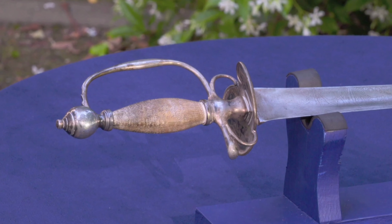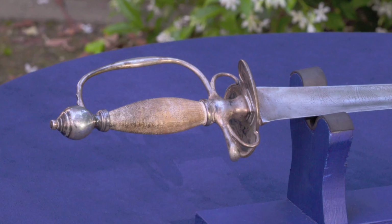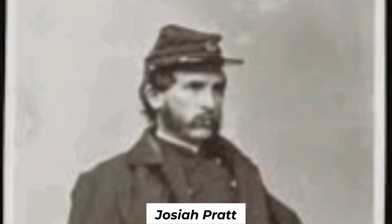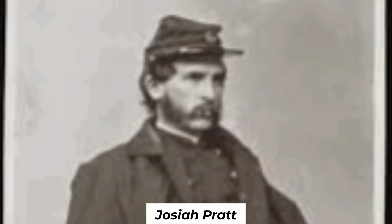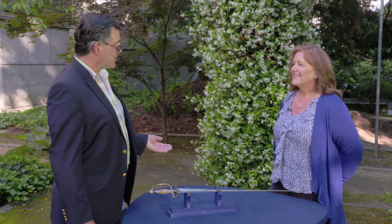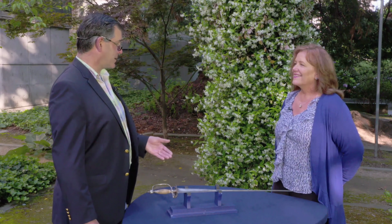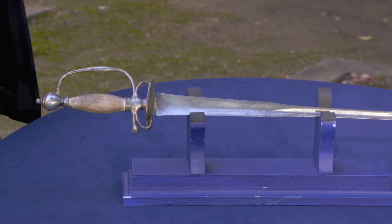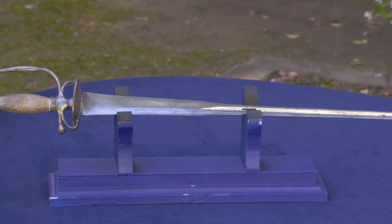Nice, nice. It is said to have belonged to Josiah Pratt, a militia officer active during the American Revolutionary period. Pratt served in one of the local colonial militias that played a vital role in defending settlements and supporting the Continental forces. But he was a militia officer. He had been a militia officer most of his life, and he needed to have a badge of rank. And the badge of rank for these people would have been a small sword just like this.